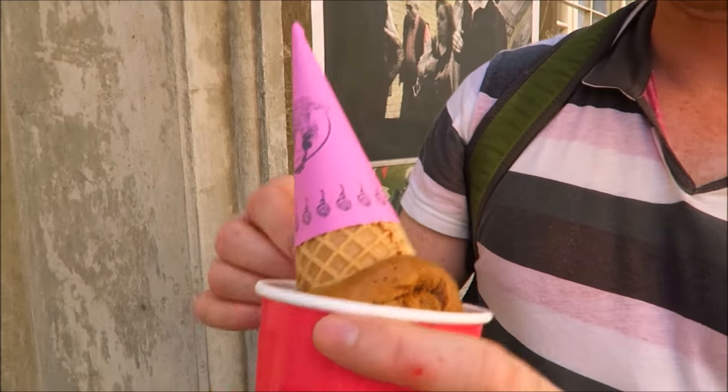Sam, you got your favorite flavor. Want to show us? Yes, dulce de leche. Right here. Dulce de leche. Let's take the first bite.